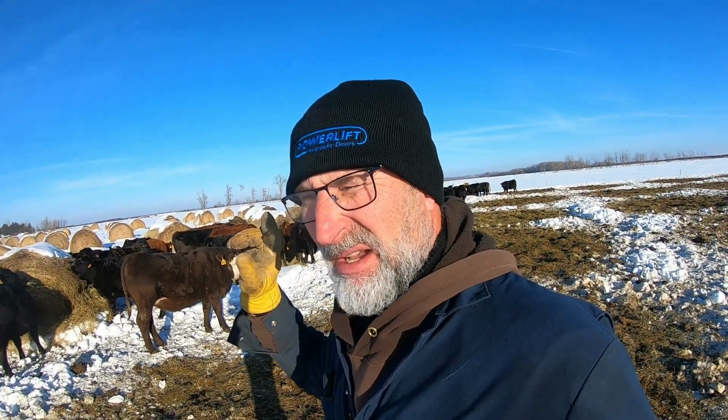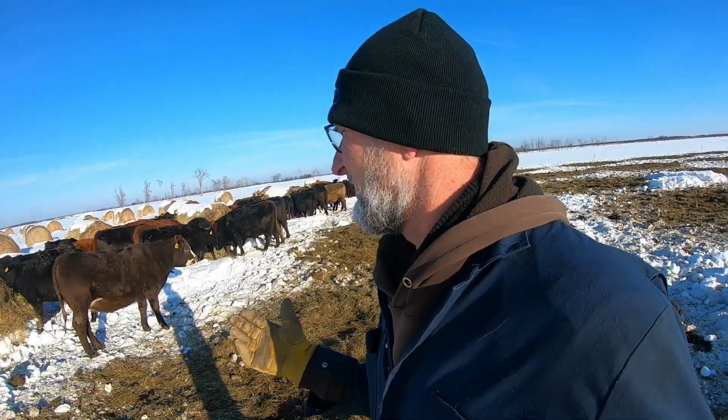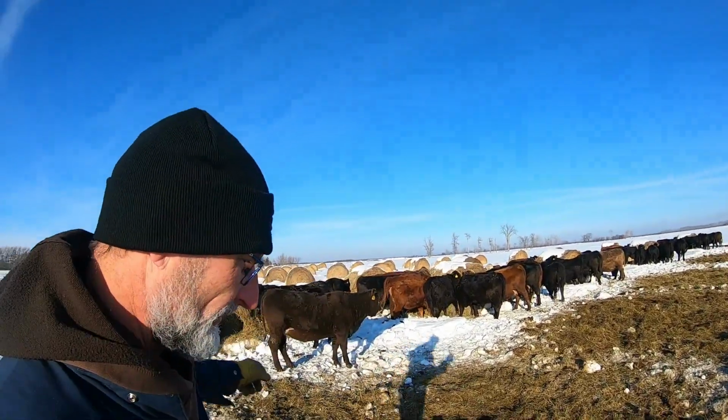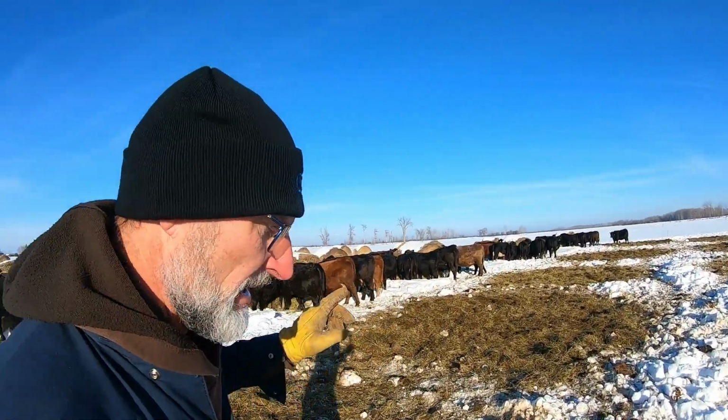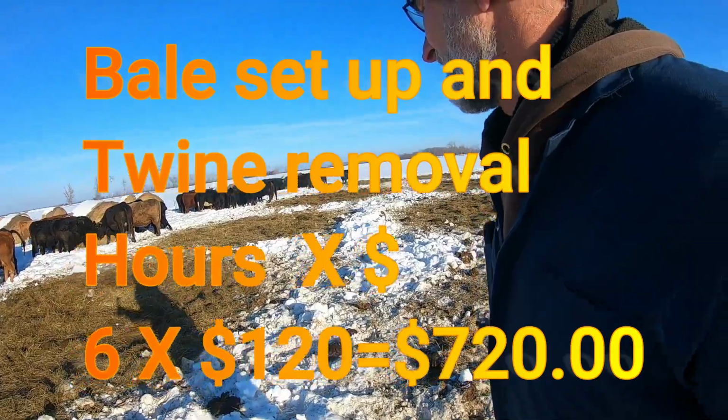now I'm looking at what it cost me to take the twines off, and the bales were here. It took me, everything said and done, probably about 6 hours, and I think I'm being fairly generous, 6 hours to set these bales up here. So I got to factor that in, my time and the tractor. I'm going to give myself $20 an hour for that, and also the tractor. It's an older tractor, but I'm going to give that tractor and the loader $100 an hour. Only reason is if I have to rent one, so we're getting paid on that.